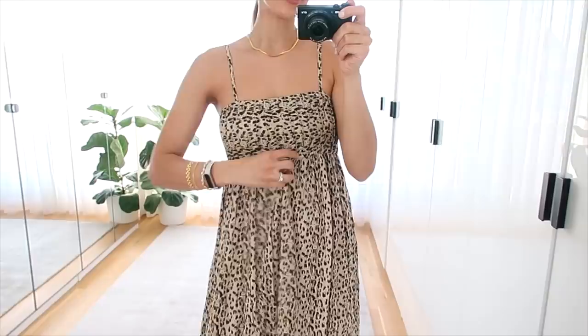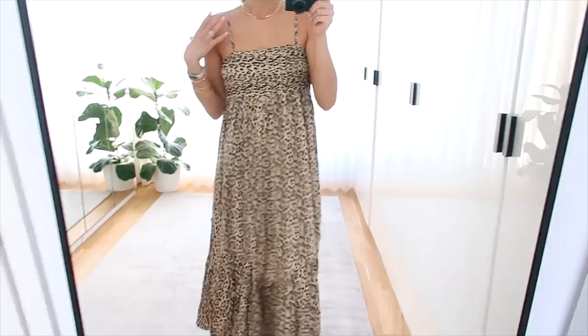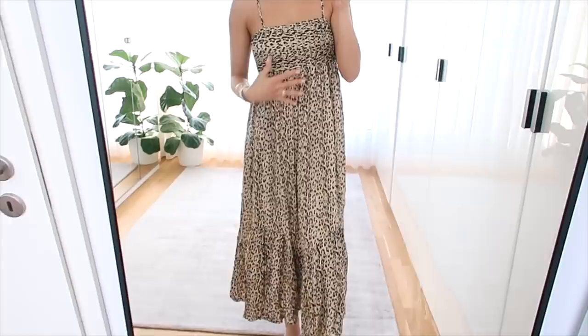And I think you could actually just throw on a sweater on top of this, like a knitted sweater, and have it on during the springtime and just have that kind of cozy layered sweater dress look. I think this is the perfect dress for that.